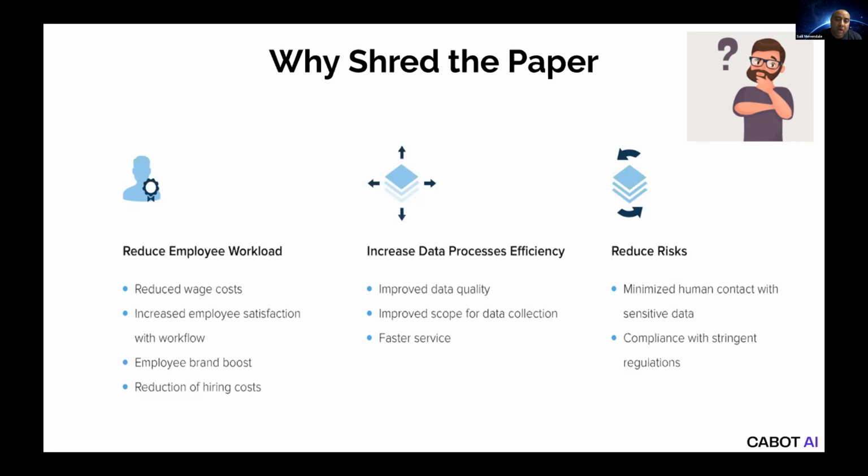So one is to reduce your employee workload and improve employee satisfaction, rather than them being just paper pushers or paper processors or paper sorters. They can actually do much more with the data inside that. And obviously, you're reducing your cost of operation.